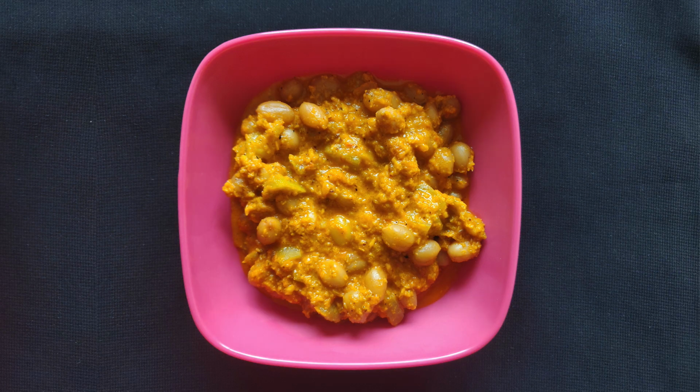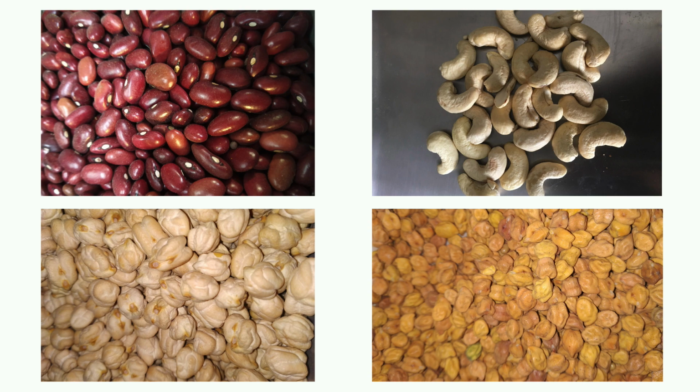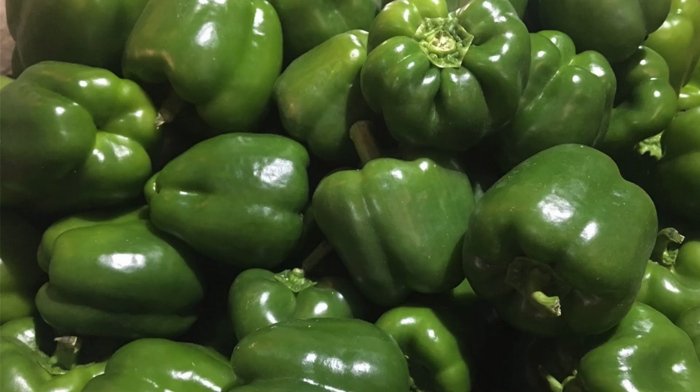Peanut curry is ready. In case peanuts are not available, you can also use white chickpeas, whole Bengal gram, kidney beans, cashew nuts. And if ridge gourd is not available, then you may use pumpkin, snake gourd, brinjal or capsicum.